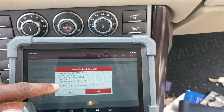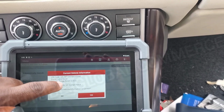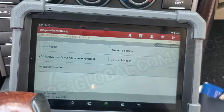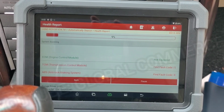Something is very strange with this car. So we're gonna go ahead and scan it and see what kind of codes we get since we have the ignition on. So we're gonna do a health report. I'm gonna scan through all the modules and let's see what we get. I'll bring you back.